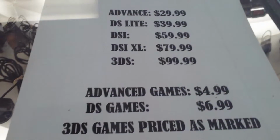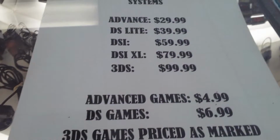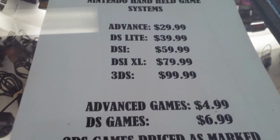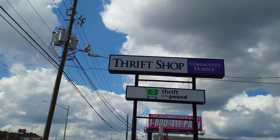And then we have the old handhelds. They do have a sign for handhelds too. And it's like, yeah, this is for the handheld systems itself. And then, of course, the games are right there. They have no good games at all. They have nothing really actually worth mentioning at all.